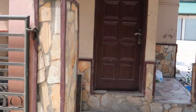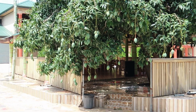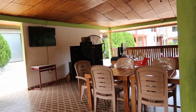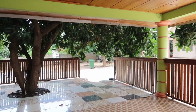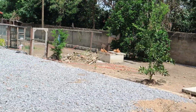Yes, so we are now in the entrance. Right on the left is the room of the security here. I think they have extra spaces and stores over there. And here is the bar of the place. So you can hold an event here as well. I don't know if they operate on weekends or something. On the right side, looks like there is an animal farm here.